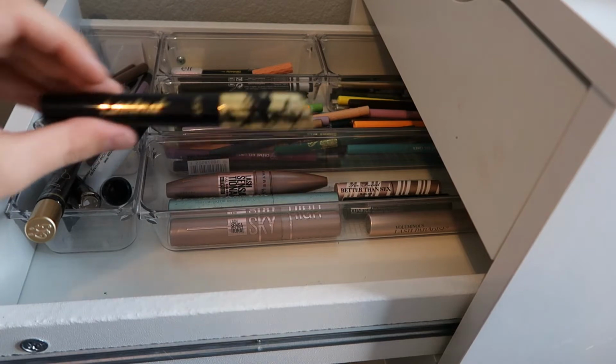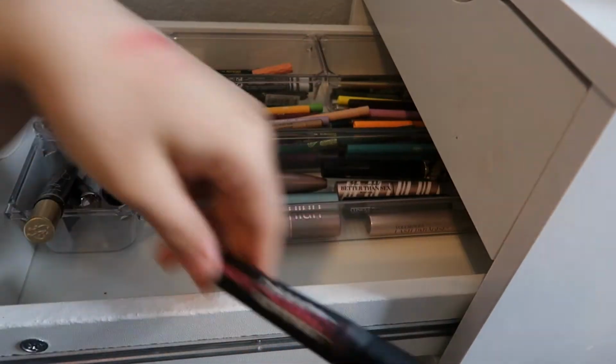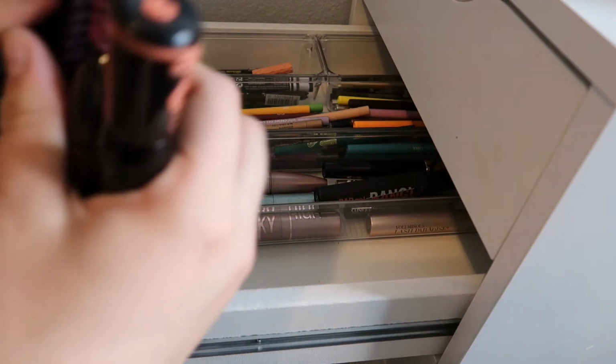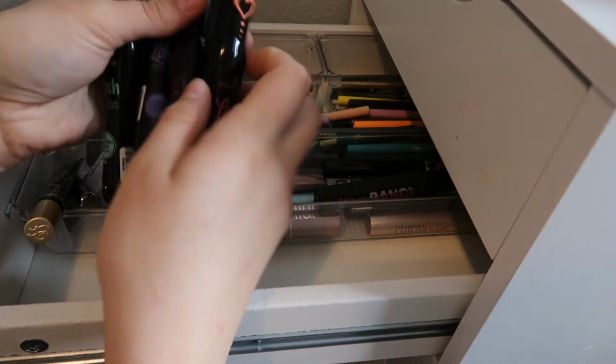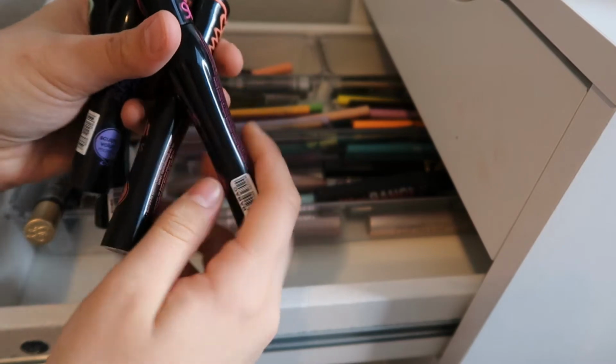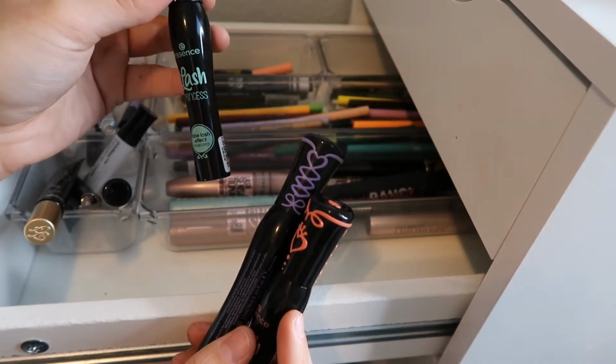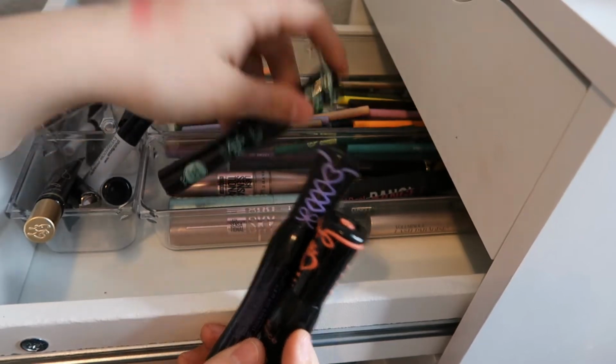This is the Tarte Tarteist Lash Paint, keeping that. Benefit Bad Gal Bang, keeping that. I'm gonna keep all 4 of the Essence Lash Princess mascaras. I'm trying, I think, a couple of these out. My favorite one is the False Lash Effect. Oh my goodness, that one's my favorite.